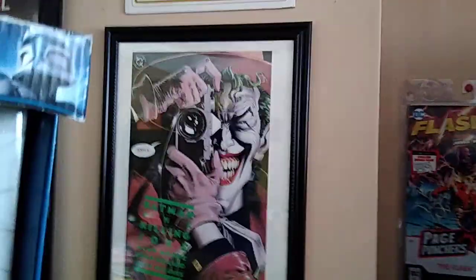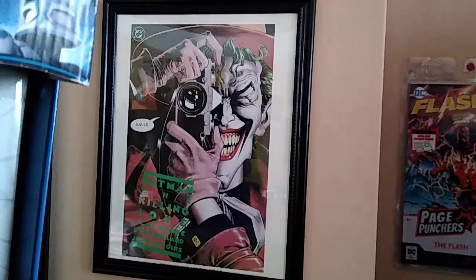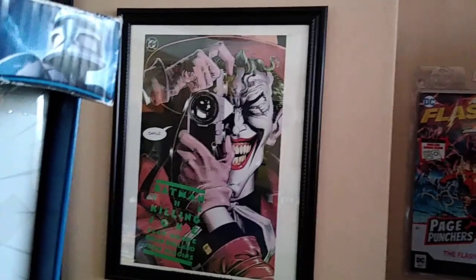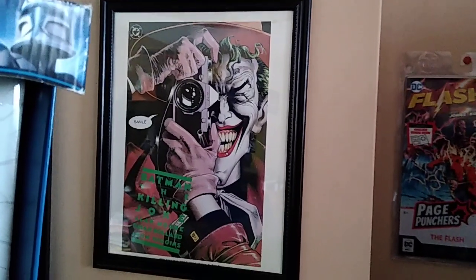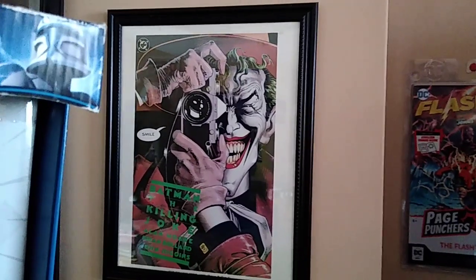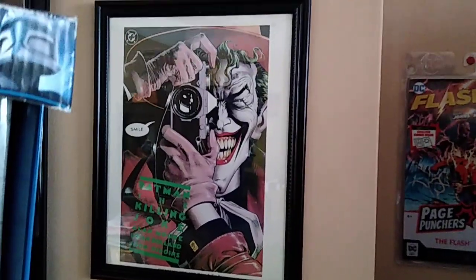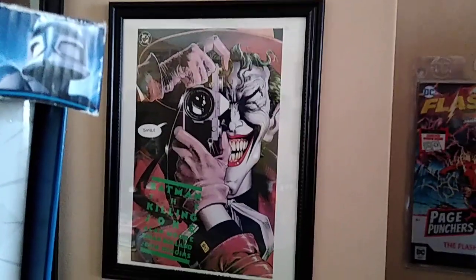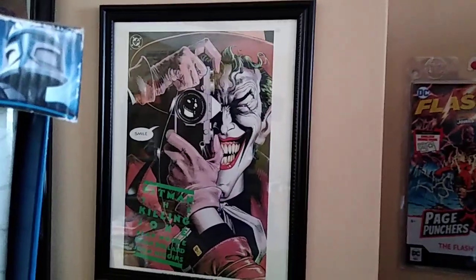That's awesome. And right below that, hanging on the wall, is an iconic and classic Batman comic book, which is Batman: The Killing Joke. And I know some of you who are going to be watching this are probably asking yourselves, and maybe even me, is that the actual comic book hanging in a frame, or is it just the front cover of that comic book in a frame? Well, ladies and gentlemen, it is the actual comic book in that frame hanging on my wall. Yes, I actually bought it like that.